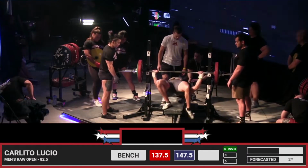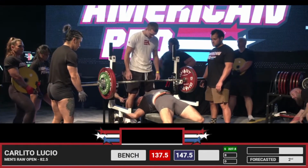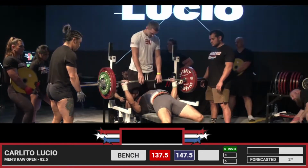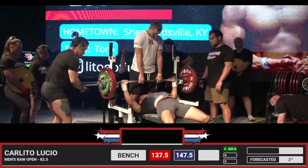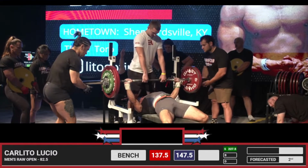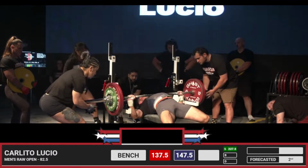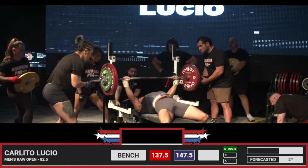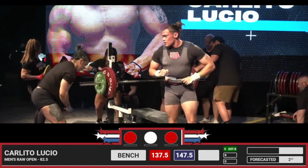Carlito, second attempt at 147 kilos, 325 pounds. And I like this technique, using the rack to actually stack yourself a little bit deeper, and then he grabs onto the bar and kind of moves in a little bit more. Very nice. Let's see this. Two-one, no lift. Back, right?